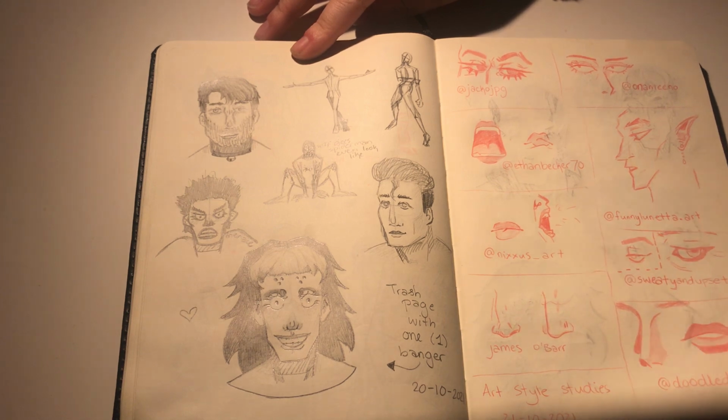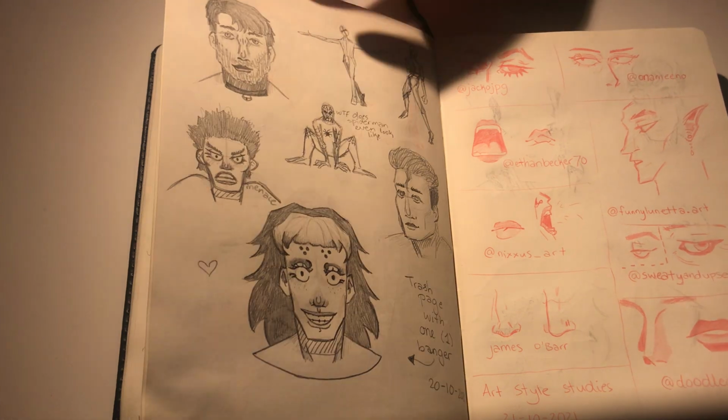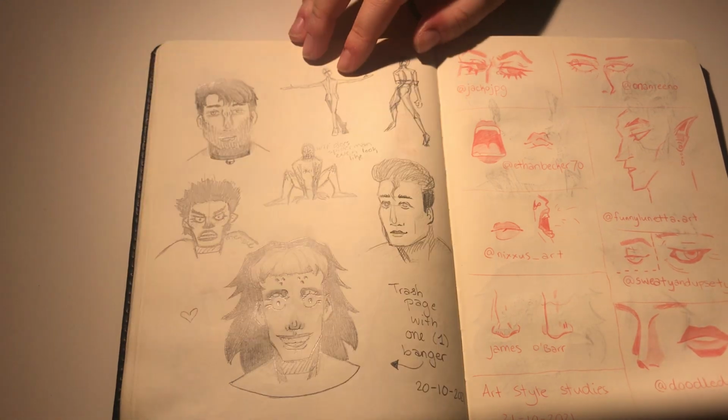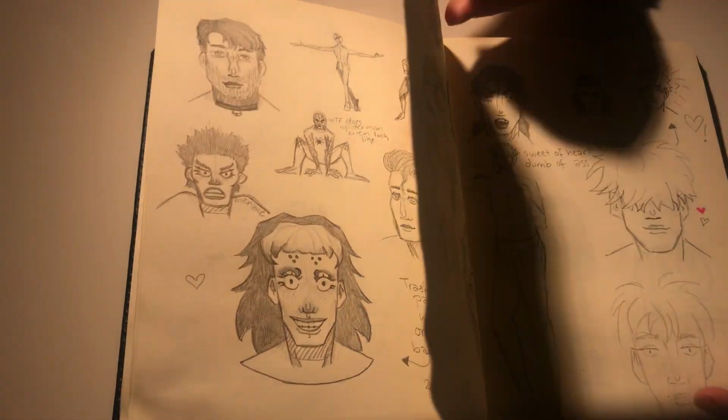I love these people's art a lot, so I was doing a little bit of analysis, I guess, of what I like about their art style, what stands out to me the most. Very useful. I like that a lot.